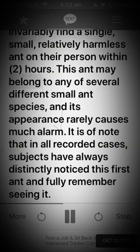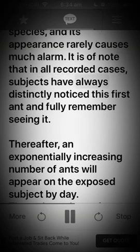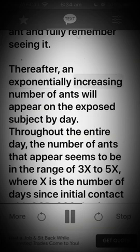This ant may belong to any of several different small ant species, and its appearance rarely causes much alarm. It is of note that in all recorded cases, subjects have always distinctly noticed this first ant and fully remember seeing it. Thereafter, an exponentially increasing number of ants will appear on the exposed subject by day.